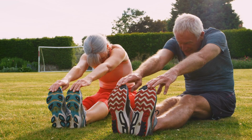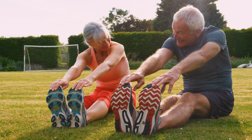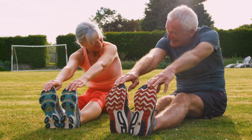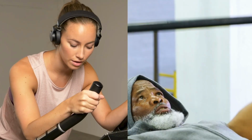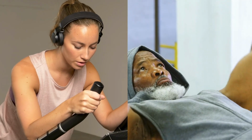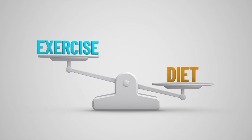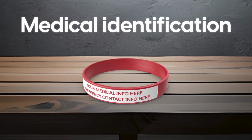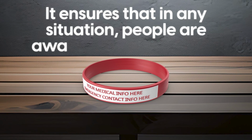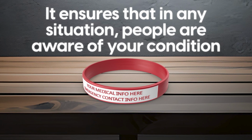Regular exercise as a lifestyle is going to help this whole process, but be aware of how fasting might impact exercise and any adjustments you need to make, especially if you do something intense like weightlifting or spin classes. Most people find it best to align physical activity with their eating windows. Some people wear medical identification, which is a good idea. It ensures that in any situation, people are aware of your condition, facilitating timely and appropriate assistance if needed.